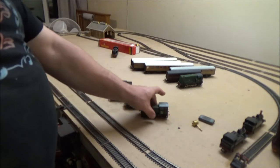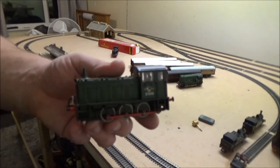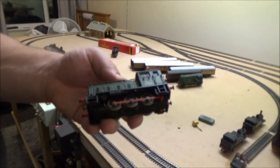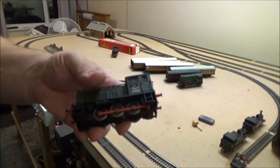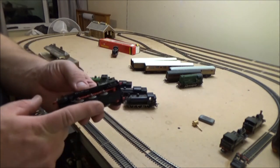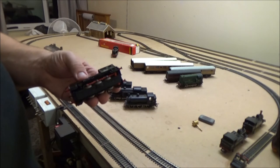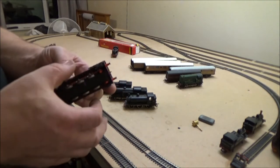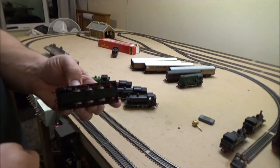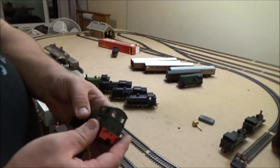So we've got this little diesel shunter. I can't remember what they're called off the top of my head, but this one was a non-runner. I took it apart and I was quite amazed at the way this is put together. There's no wires in here at all. It uses absolutely no wires. It is literally a motor sandwiched between two metal plates with insulating blocks that these two screws go into, separating them, and I think there's some insulators at the top as well.